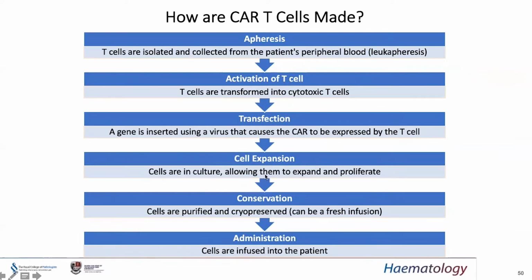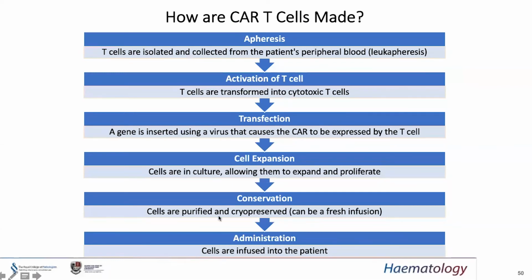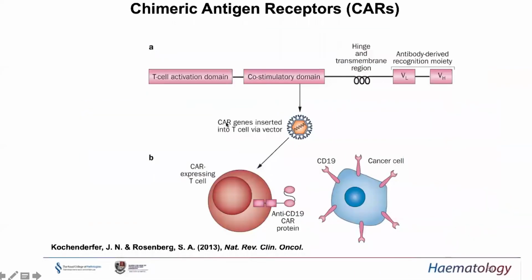After that, the cells will be purified and either frozen, or they can be freshly infused into the patient in order to treat the tumor. And with these patients, we do not need to have the patient in a good remission or responsive state. They can still be in relapse when they receive the CAR T therapy.